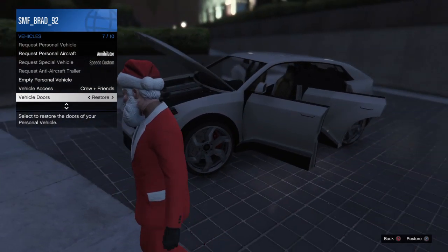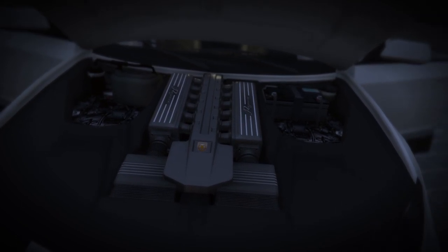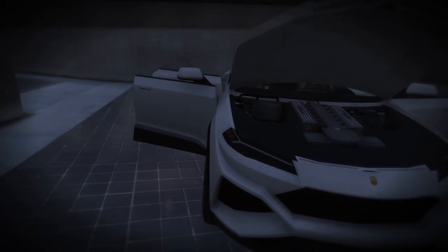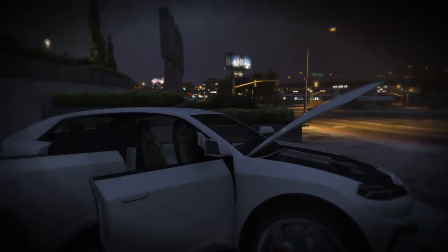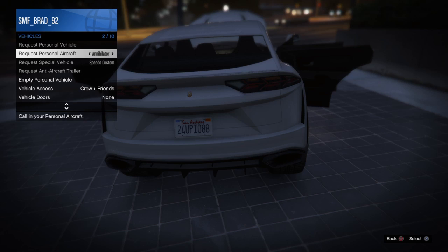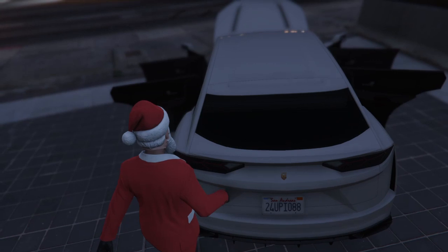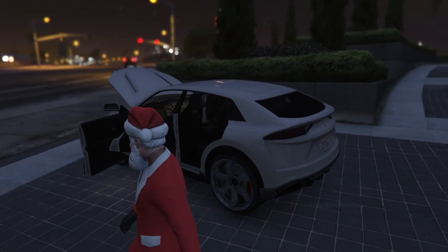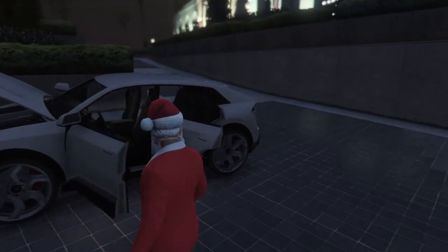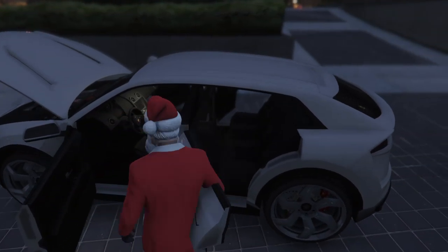Let's open all the doors. Here's the engine of the Toros. It's pretty cool. It's basically off the Lamborghini. Well, everyone already knows that. Nice doors. I like the interior. Not bad. I thought you could open the trunk. I guess not. That's weird. Oh, that was dumb. Why would you put a hatchback, but you cannot open the back door? That's kind of stupid, Rockstar. You just ruined this car. Great job, buddy. But anyway, let's get into the car.